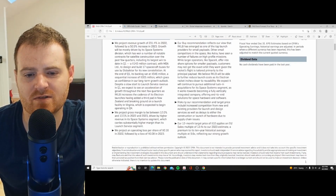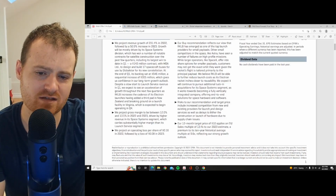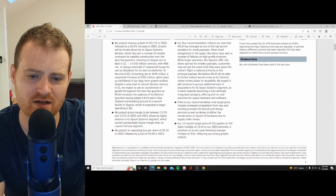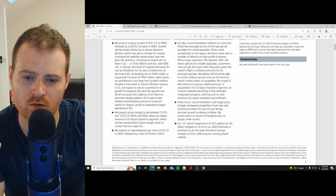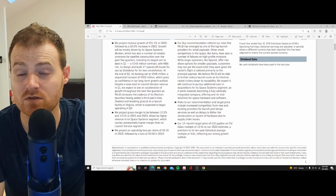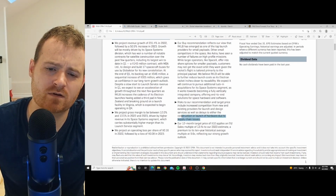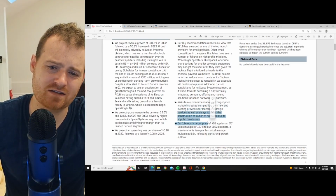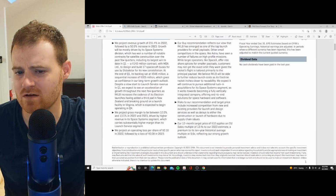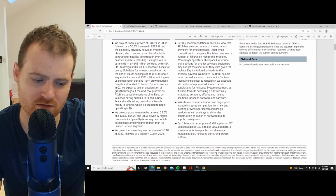Now, risks to the recommendation and price target include increased competition from new and existing providers for launch and design services, as well as delays to either the construction or launch of hardware due to supply chain issues. Honestly, I think due to their vertical integration, Rocket Lab is looking pretty good on the supply chain side of things. I'm not too worried about them there. There could always be delays, of course, with their new Neutron rocket and their new launch pad.